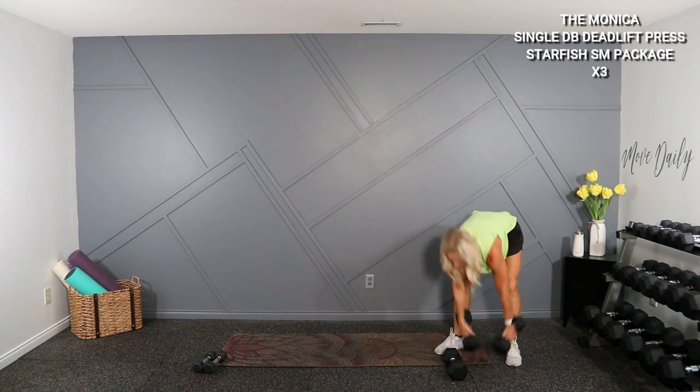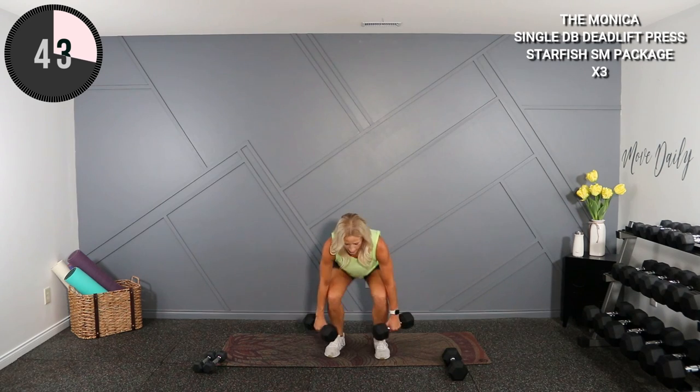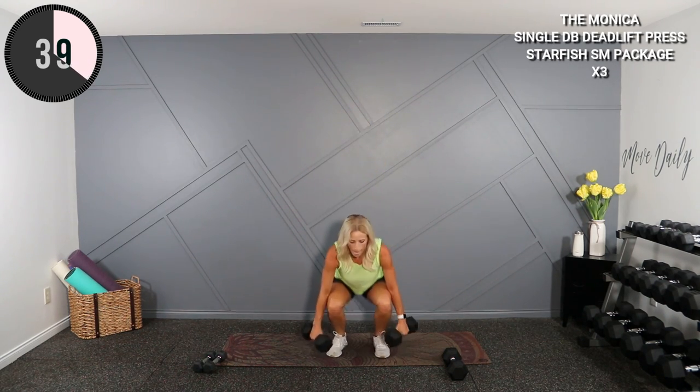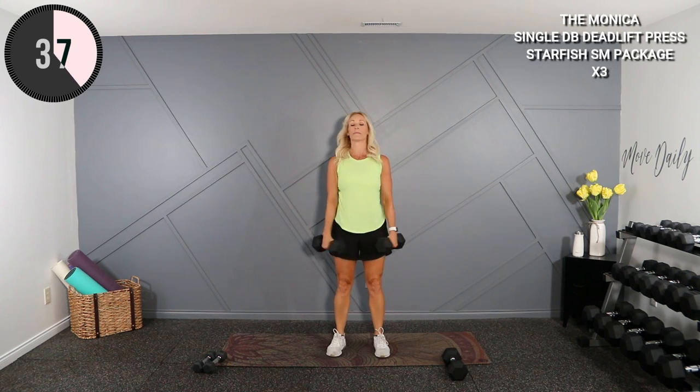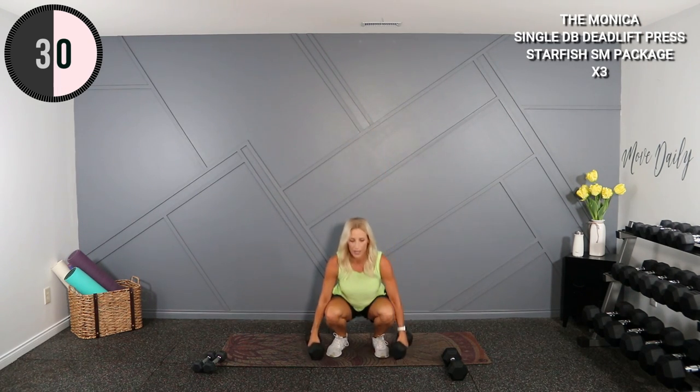Monica. 15s for me. Squat. And stand. Core is engaged. Especially right here, squeeze those abs so you don't use lower back, use hamstrings and glutes to propel you up.